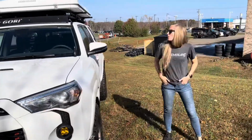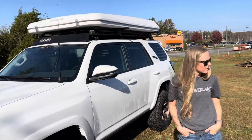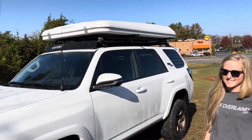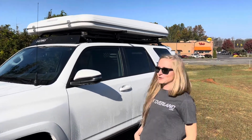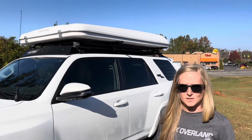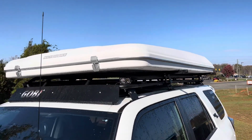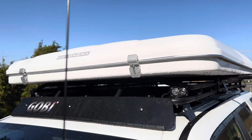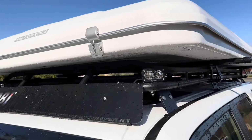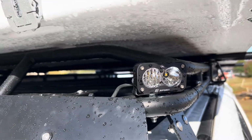For the roof rack, we did a Gobi Stealth rack. So for the roof rack, we did a Gobi Stealth rack and then added the customer's rooftop tent on the top with some crossbars for ease of removal whenever he's not using his rooftop tent. The customer opted for some corner A-pillar lights on the roof rack instead of ditch lights to give him a little more visibility when off-road on those corner angles.